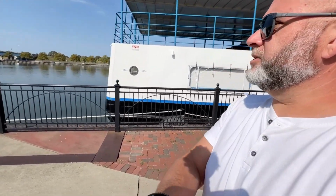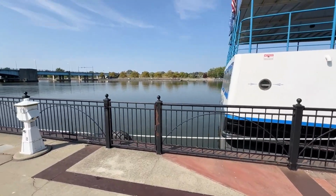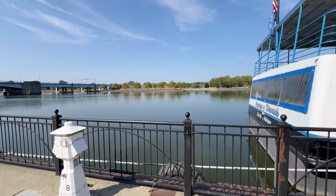You can just take a look at the river. It's a nice quiet day here in Bay City.